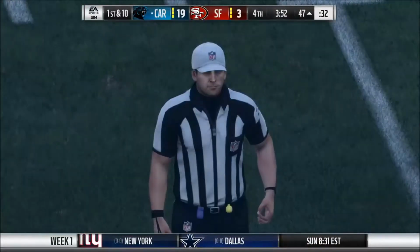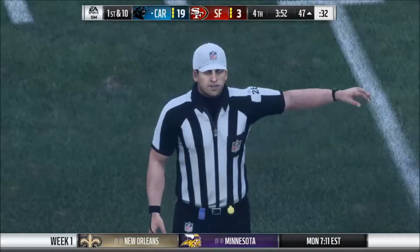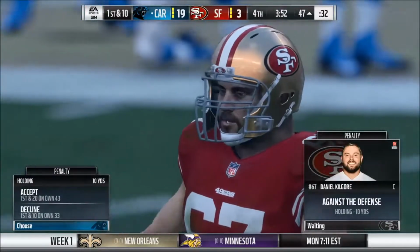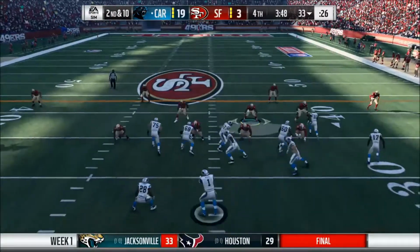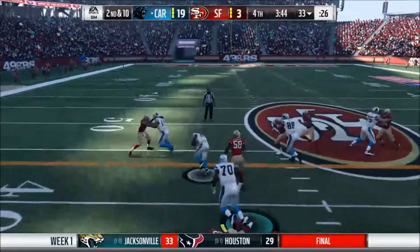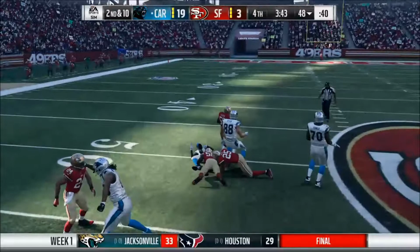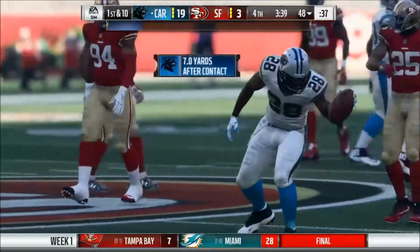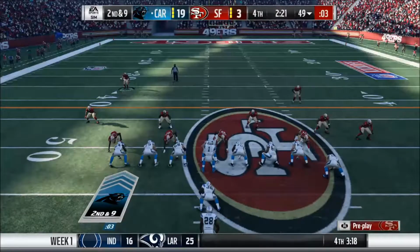49ers looking to catch another break here. It is holding, and it is against the San Francisco 49ers, so it is Carolina ball. Wow. I mean, this is just a bad game. Terrible. As Jonathan Stewart now powering forward. What a run right there from Stewart, the running back. Picking up huge yardage right there, having a good day.